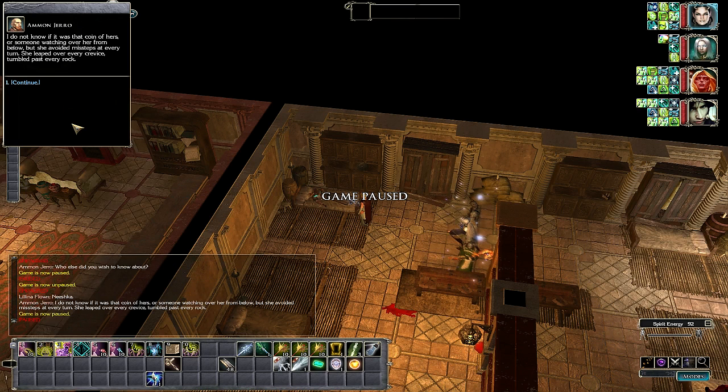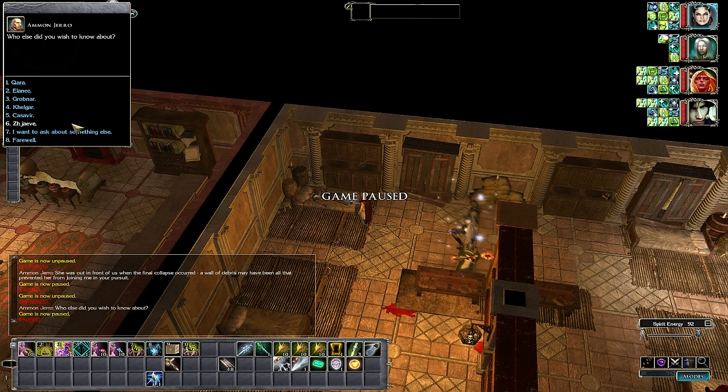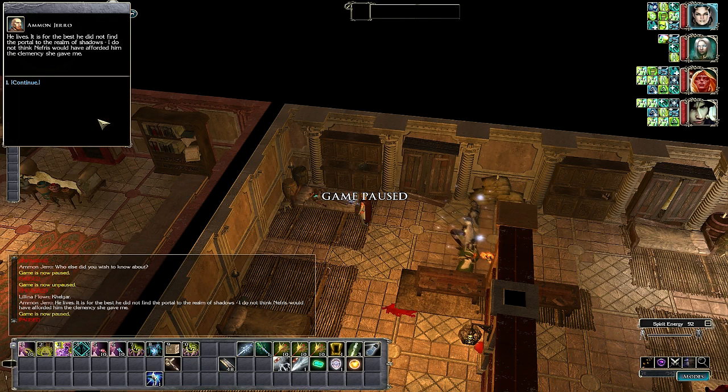Ishka. I do not know if it was that coin of hers or someone watching over her from below, but she avoided missteps at every turn. She leaped over every crevice, tumbled past every rock. She was out in front of us when the final collapse occurred. A wall of debris may have been all that prevented her from joining me in your pursuit. Kelgar. He lives. It is for the best that he did not find the portal to the realms of shadow. I do not think Nefris would have afforded him the clemency she gave me.